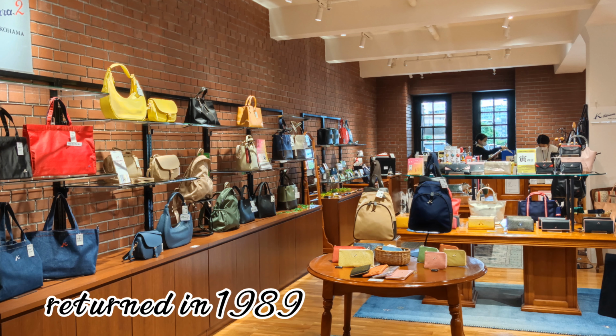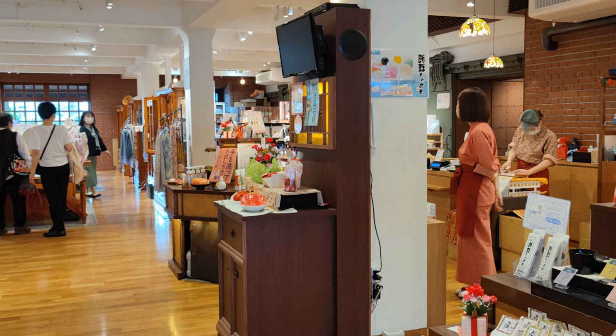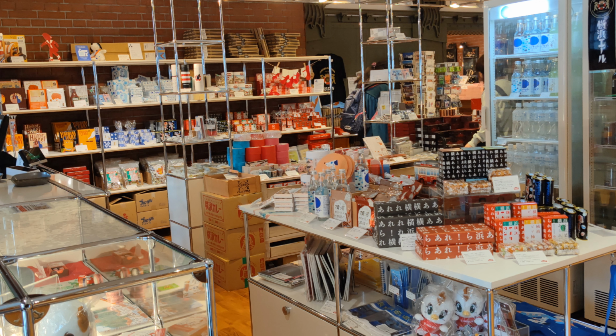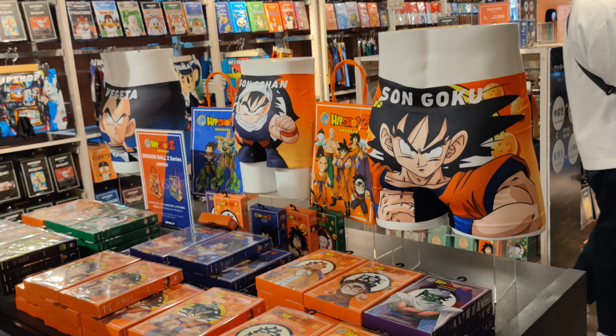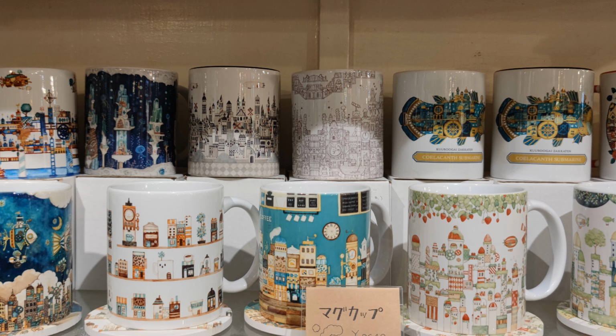And they were returned in 1989. After that, these two brick warehouses were restored, rebuilt, and reopened in 2002.